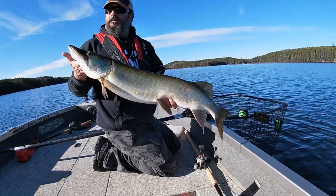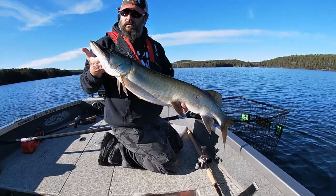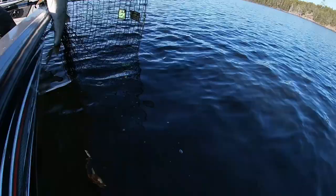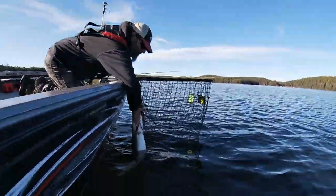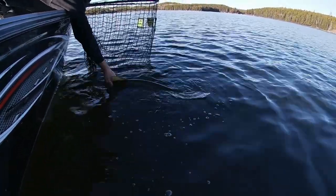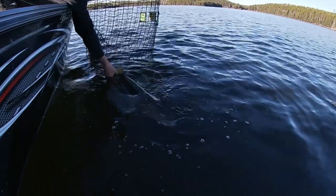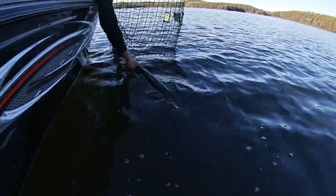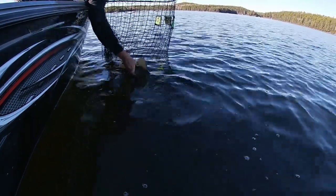And I pretty much called it on the graph. I'm like, there's one coming up at you, Dave, and it pretty much hit it within 10 seconds and took it right away. So we'll get this guy back. Hopefully we'll get a couple more here today if things go good. We'll get Dave set up with a new sucker, and we'll get going here right away.